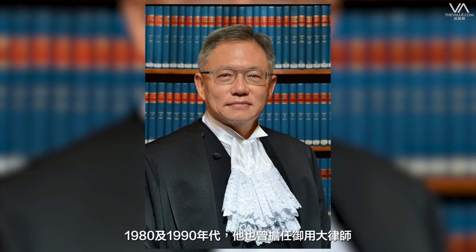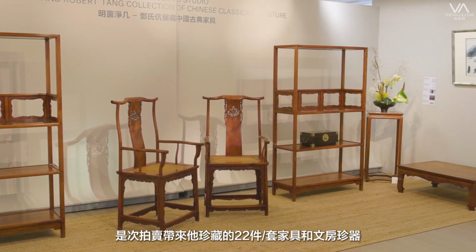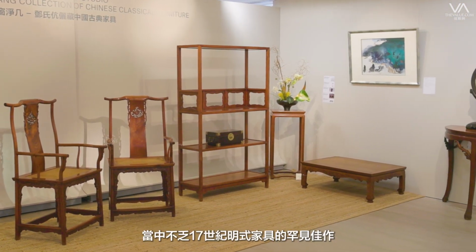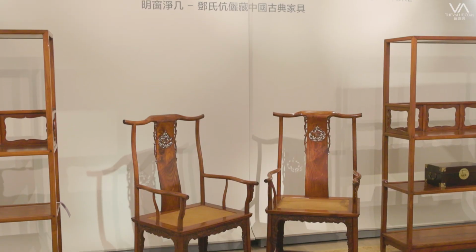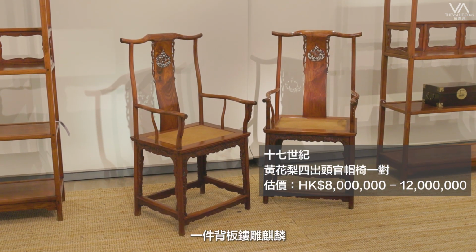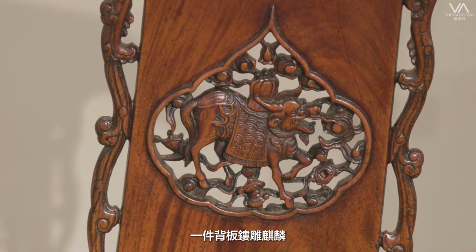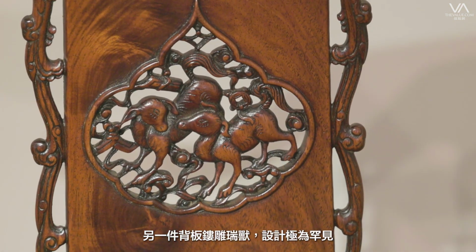Robert Tang is a retired judge. He served as Queen's Counsel in the 80s and 90s. His furniture collection, a sale of 22 lots, has some very rare examples of 17th century Ming pieces, such as the 17th century chairs. It's interesting because one chair is carved with a qilin on the backrest and the other one is carved with a hound, which is incredibly rare.